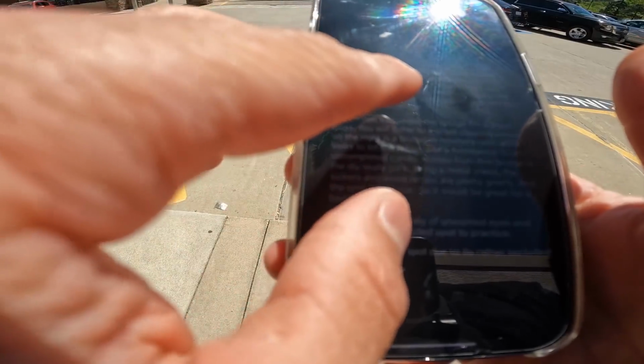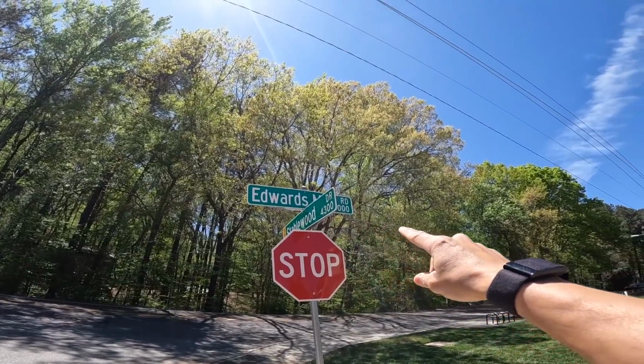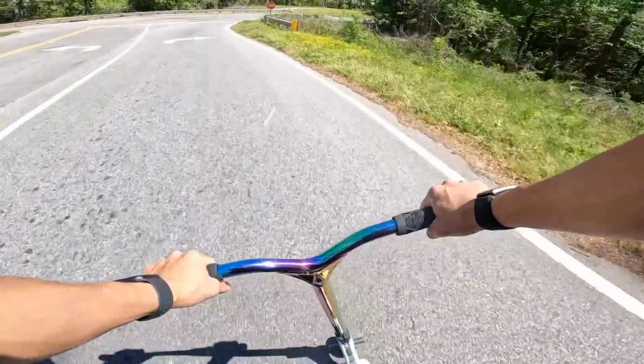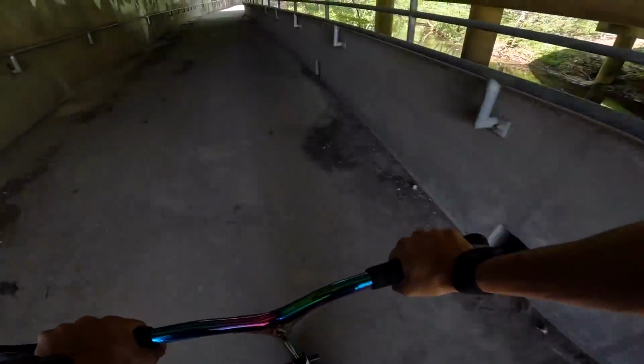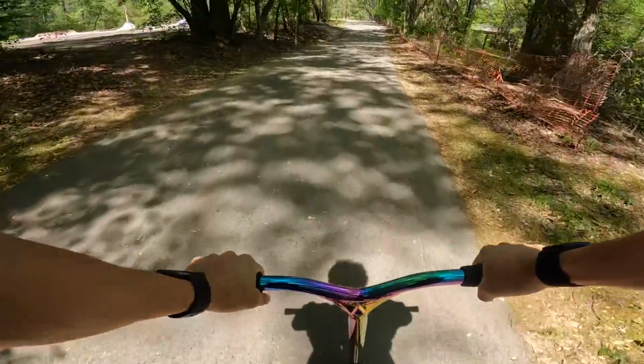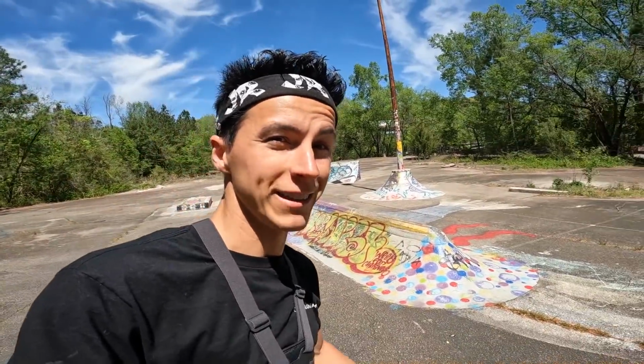The DIY spot is easy to find, but you have to know exactly what you're looking for. Park at the side of the mall on the Edwards Mill Road side. Okay, Edwards Mill Road. Oh, there it is. Probably the most amazing slash secret DIY spot.